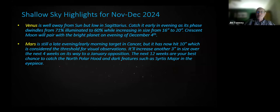Mars is still a late evening, early morning target in Cancer, but it is up to 10 arc seconds, which is considered the threshold for visual observing. It'll get another 3 arc seconds in size over the next 4 weeks on its way to its January opposition. So basically, the next 12 weeks are your best chance to catch things like the North Polar Hood and the dark features such as Syrtis Major visually in the eyepiece.